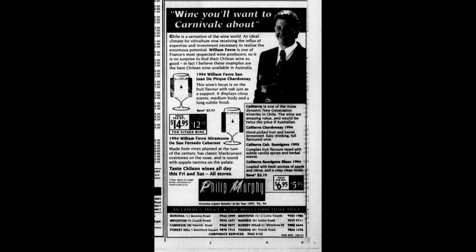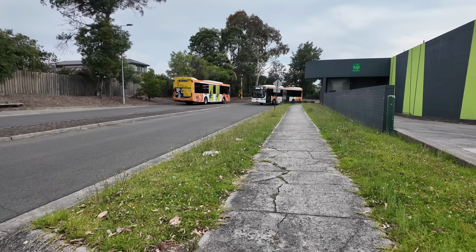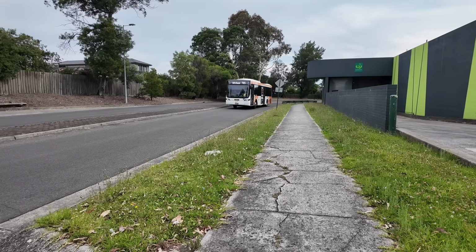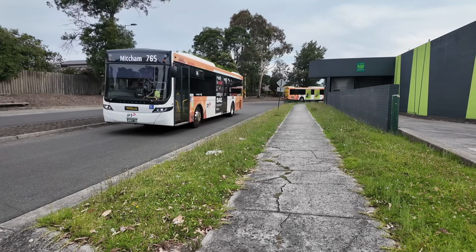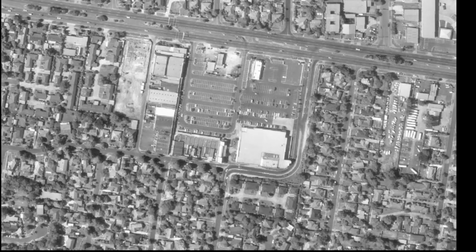This newspaper ad from 1996 shows that Philip Murphy, today Dan Murphy's, had moved into 5 Brentford Square by 1996 at the latest, so the Woolworths had certainly closed by then. This eastern expansion also brought about a major change to the streets in the area. With the construction of the new Safeway, the north end of Stephen Street was rerouted around the eastern boundary, and a small section of the original street converted into a small park.